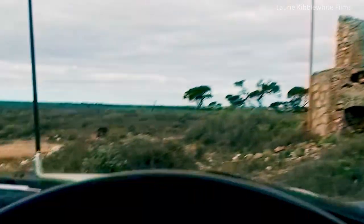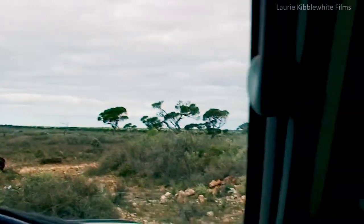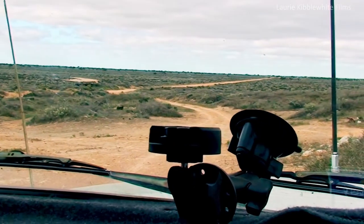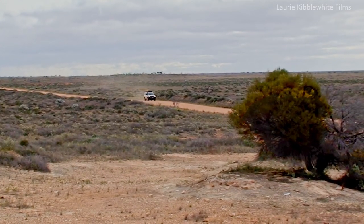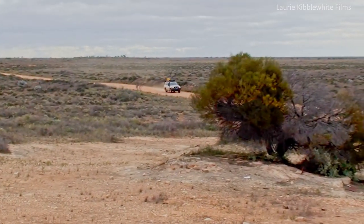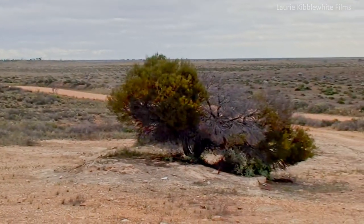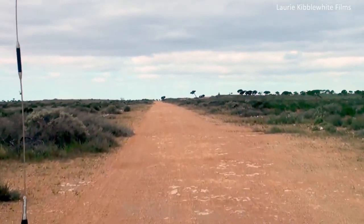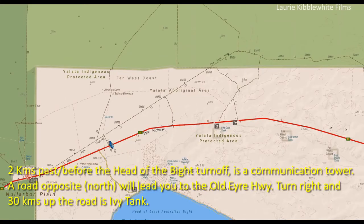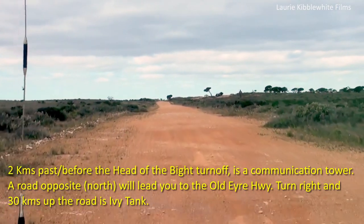As I say, it used to be a roadhouse here and an overnight stop, restaurant, motel. It's a welcome sight for weary travellers, is what it was way back in the day. This road hasn't been used in 40 odd years, and because of the comparative lack of use these days, it's in pretty reasonable condition, but still as rough as. This is Ivy Tanks, Larry.